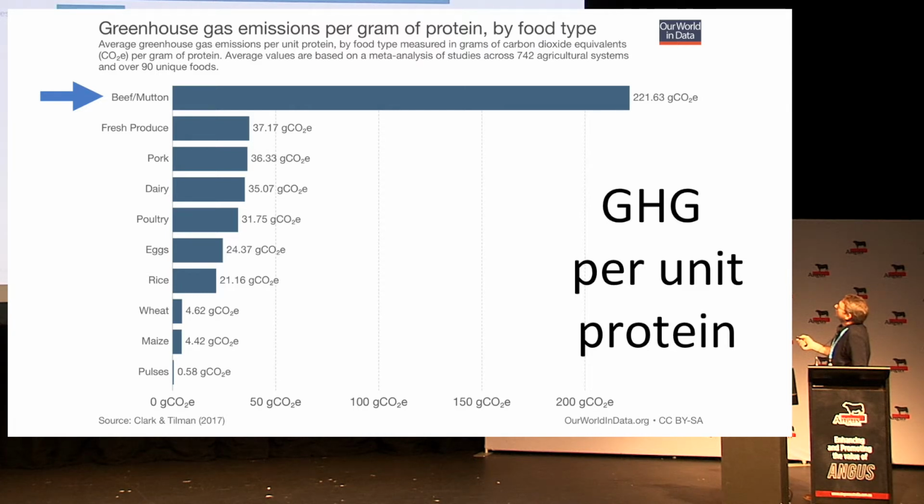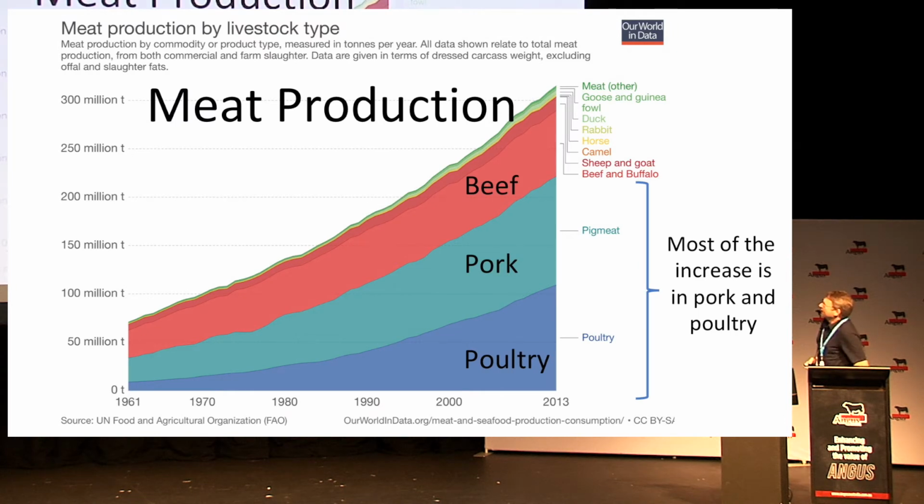So again, looking at greenhouse gases per unit of protein on that website, there we've got beef and mutton sitting way, way, way up there, much, much higher than pork, poultry, eggs and fresh produce and pretty much everything else. If we look at what is happening in meat production in the world, again from the data on those same kinds of websites, there's been huge growth in the production of poultry. Here I have a 50-year time frame. When I was born, a little bit before the beginning of this, we only ever had chicken on special occasions. We ate lamb and beef every day, and we were never sorry to do it.